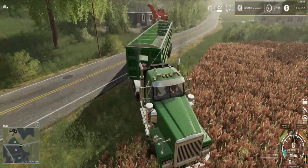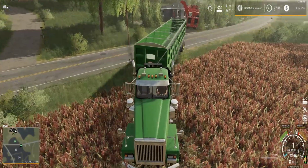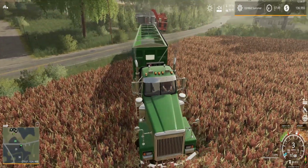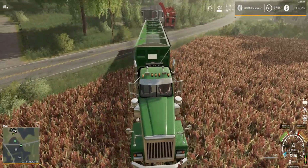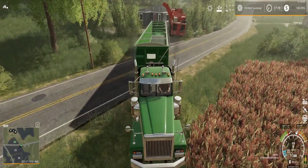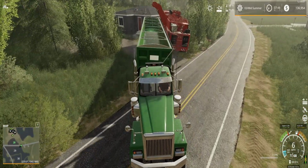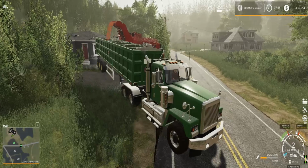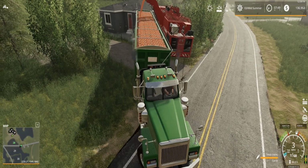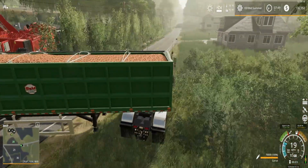We're just going to drive into this guy's field. Oops. Steerable axles are nice on trailers when you're driving them in a field to keep them behind the truck. When you're trying to drive them to unload or drive them backwards, that doesn't work.